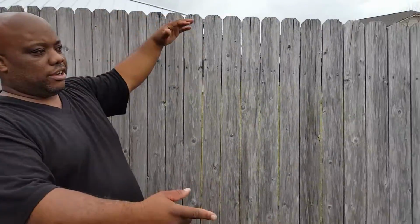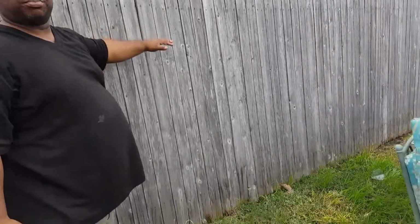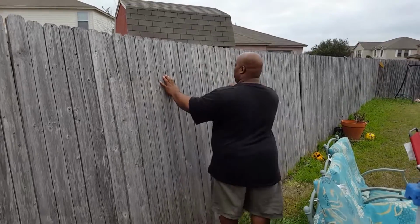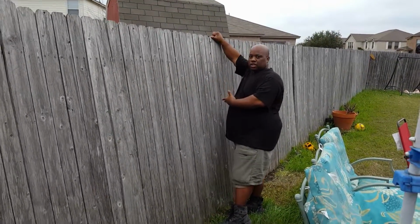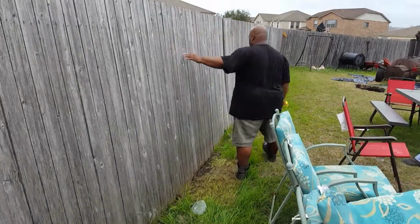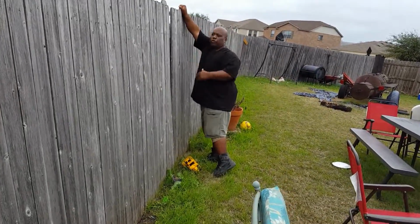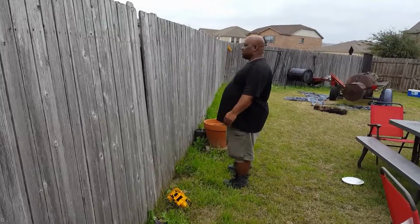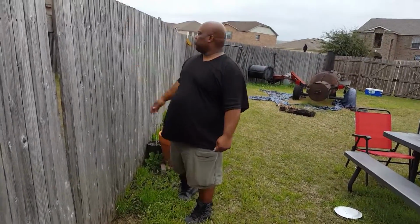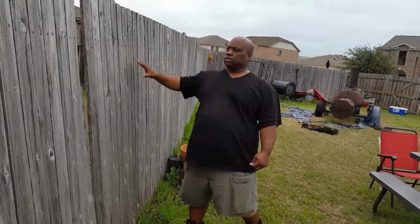It's leaning in various areas, either pushed forward or pushed back because the ground is shifting, so it's shifting the post forward or backwards. So each one of these areas, if you go to a post and you push on it, the whole thing is loose. This post is loose in this area. Different sections, either they're going forward or backwards. So my recommendation for this side is to replace this fence on this side, new posts, new rails, new pickets.